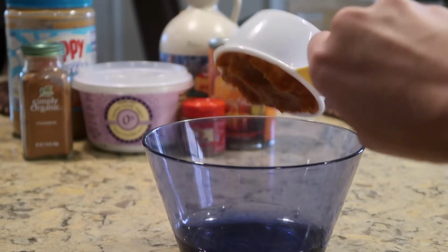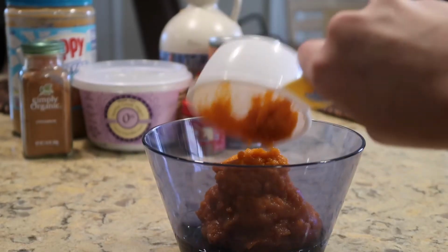These are delicious. Okay, so lastly, I got some organic canned pumpkin because I'm going to make my favorite pumpkin dip. I'm definitely not someone who loves to cook or bake, and this pumpkin dip is perfect because it only has 6 ingredients. So for my pumpkin dip recipe, you will need canned pumpkin, vanilla non-fat Greek yogurt, pumpkin pie spice, cinnamon, maple syrup, and peanut butter.